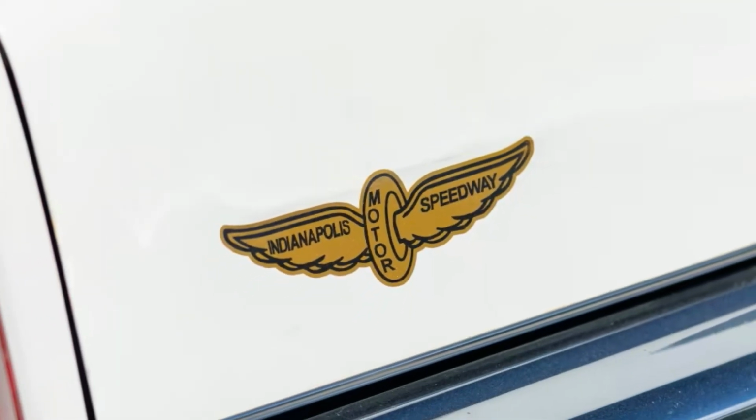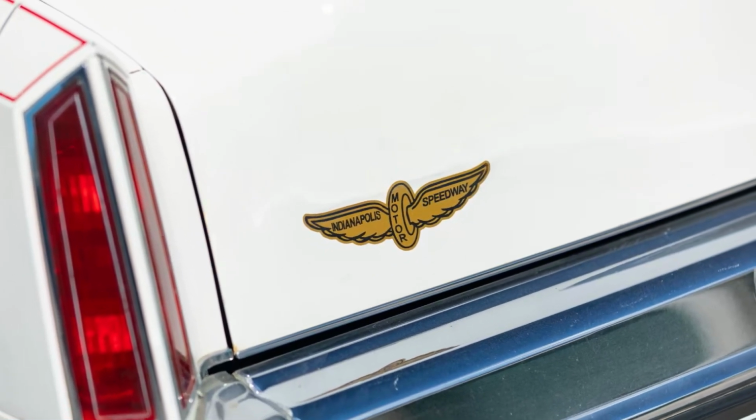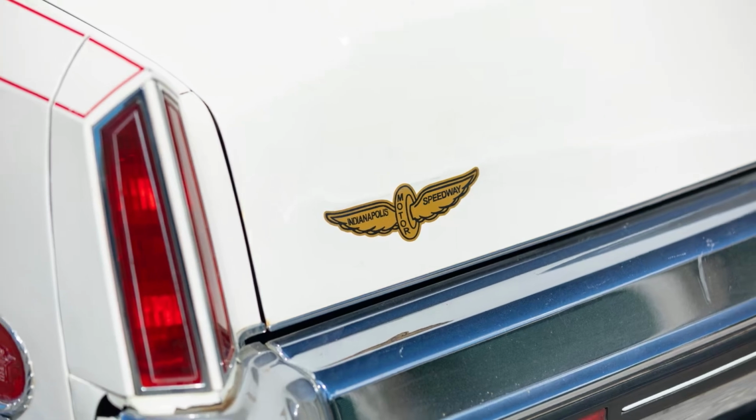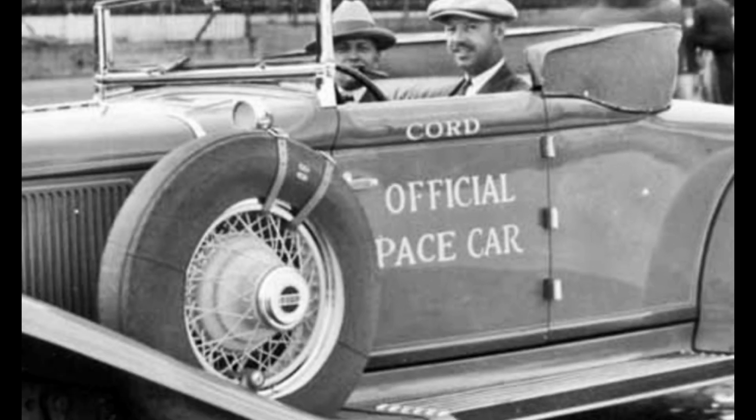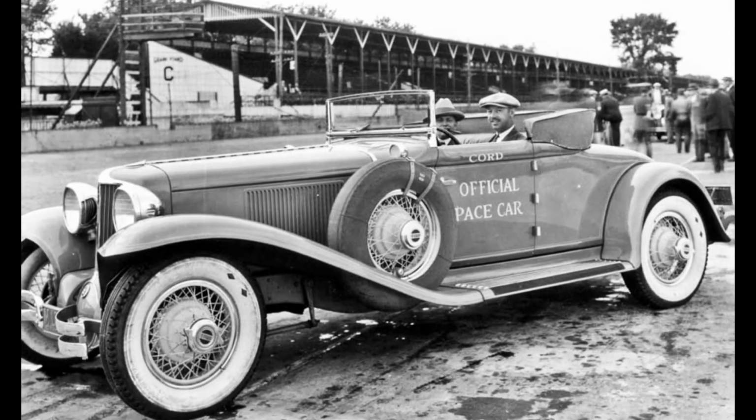1973 was only the second time a front-wheel drive vehicle had paced the 500, with the first front-wheel drive pace car being the 1930 Cord, which also held the honor of E.L. Cord himself as the driver.